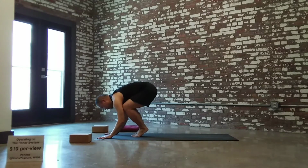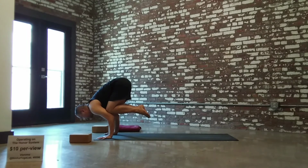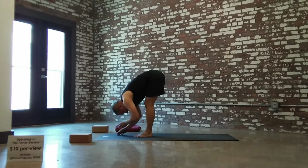Crow pose. Knees are back to arms. Shift forward and balance. Release your feet back down. Lengthen out the legs. Stay forward folding. Grab opposite elbows and just let the weight draw forward.